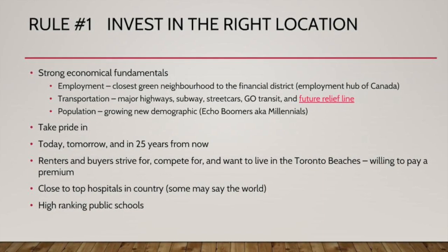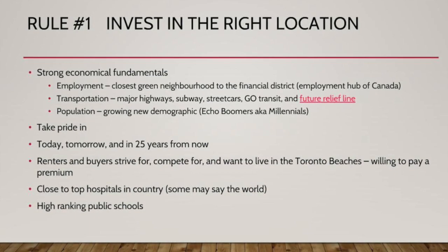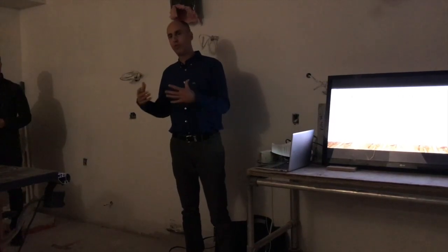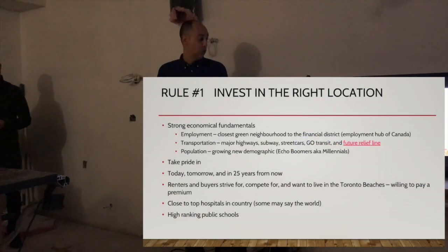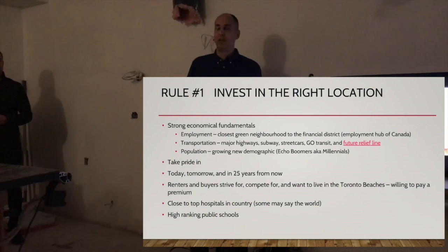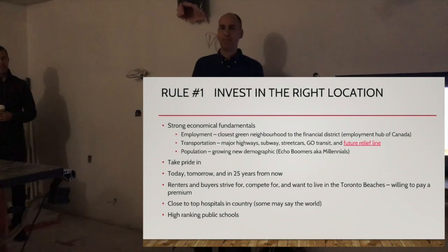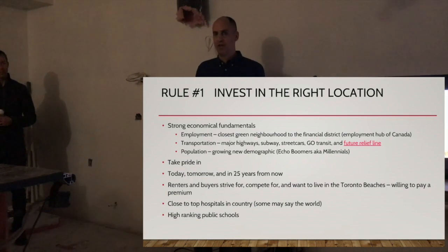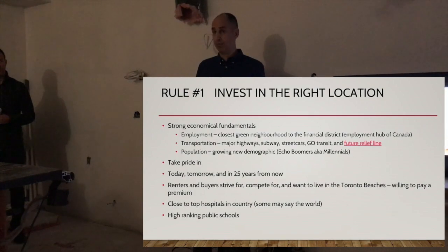And you can find any areas in Toronto, but I'm going to be referring to the Beaches. And when I say Toronto Beaches, don't just think it's the Beaches. It includes Leslieville, it includes Danforth, it includes East York. So, the economic fundamentals of the Toronto Beaches, and Toronto in general. Employment is huge. We are the closest green neighborhood to the financial district, which in my opinion is the employment hub of Canada.